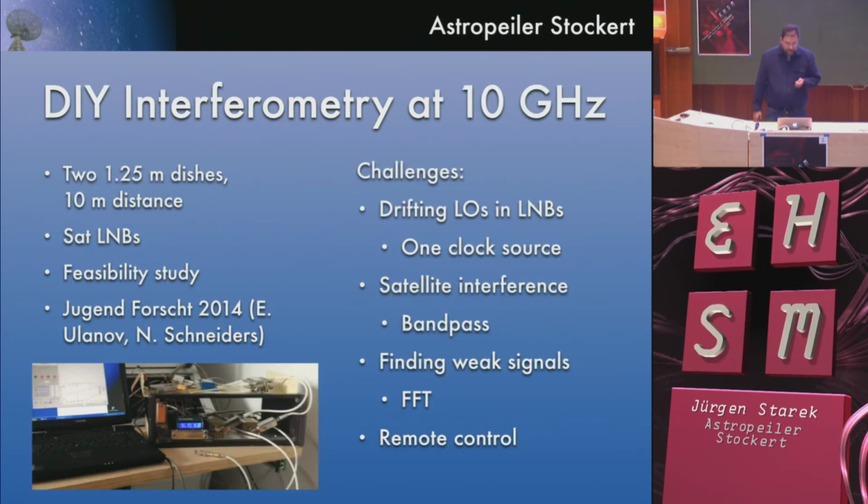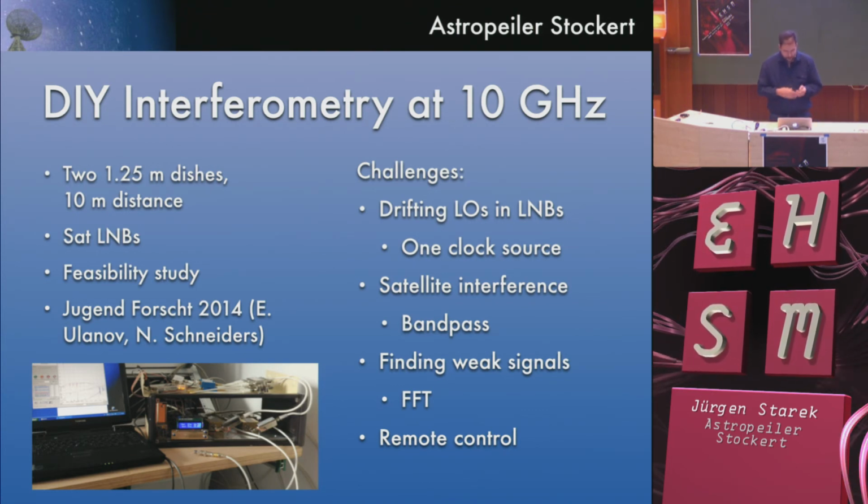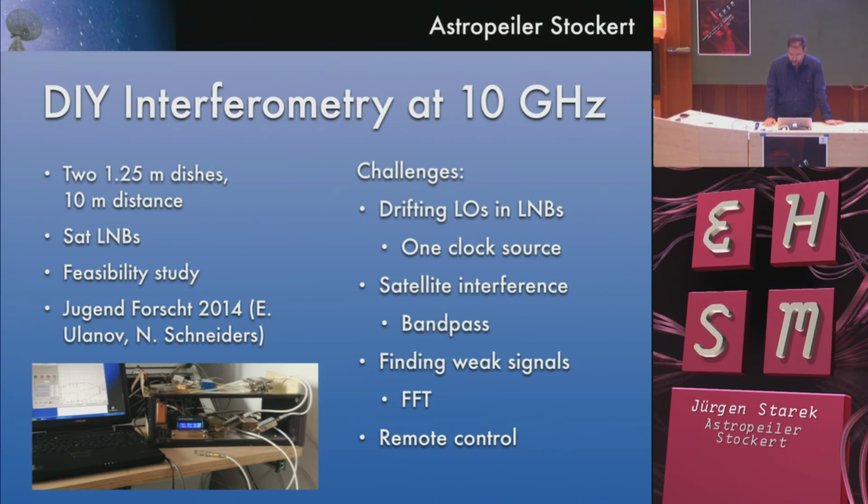And the latest development, we're doing interferometry on 10 gigahertz as well. We are using 2 1.5 meter dishes built on top of the roof of the building. I'll just show you an image in a second. They are equipped with normal satellite LNBs that are just modified. Their quartz has been taken out, and a central LO clock source has been attached. And we're just wanting to see what's possible with that.